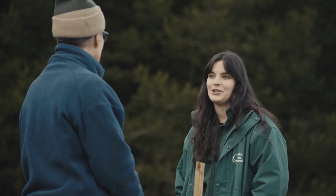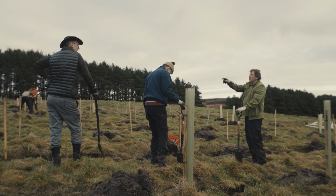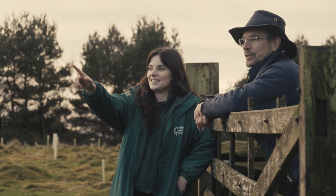And the final one is to enable people to connect with nature and really enjoy and value and learn about the nature that exists here. So those are the 5 things that we've set ourselves for our vision.